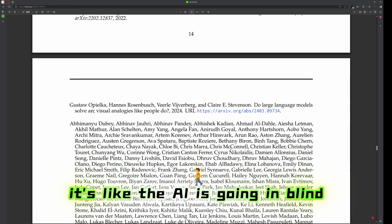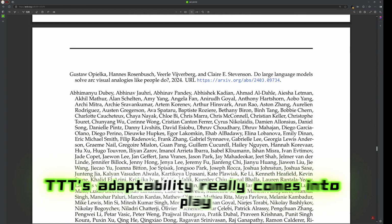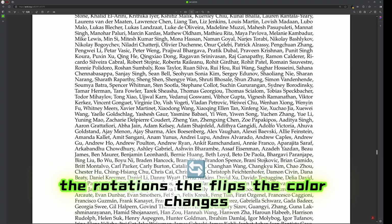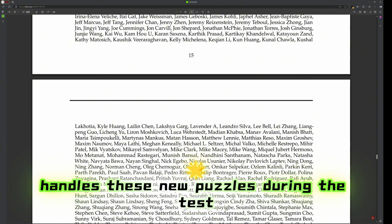It's like the AI is going in blind, so how does it figure things out? It's a great question, and this is where TTT's adaptability really comes into play. Remember all those transformations we talked about? The rotations, the flips, the color changes? Those are crucial for how TTT handles these new puzzles during the test.